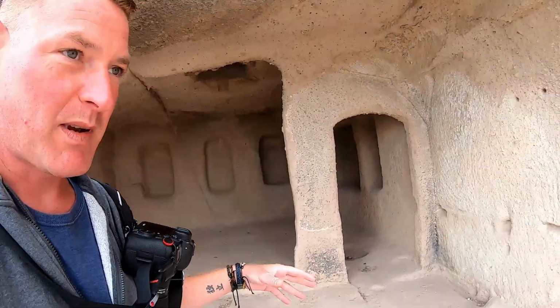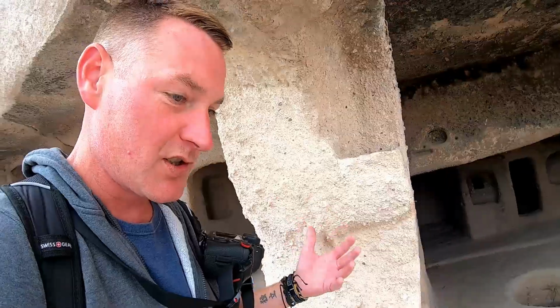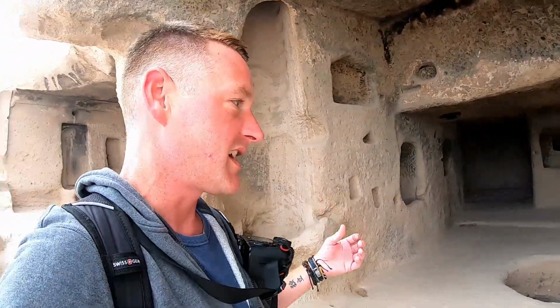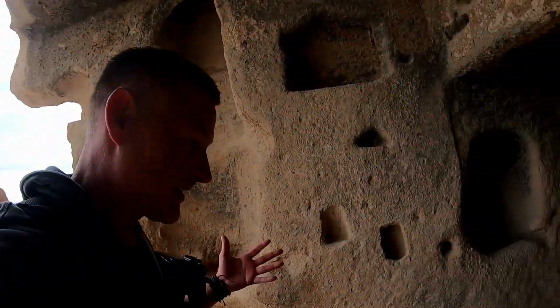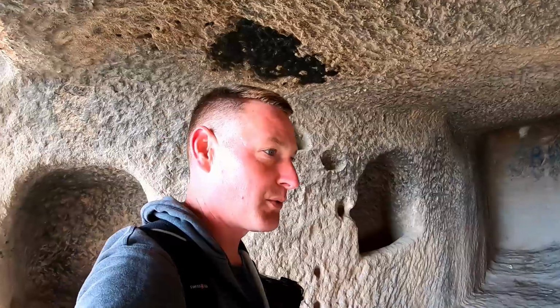But these caves at the base of the castle now are completely free to get in. Obviously, you should definitely pay to visit the castle because there's a lot more to see and the vantage points are a lot better. But this is it. I mean, there's tunnels and caves and rooms built all throughout here. So this is where I'm going to end the video here right now.